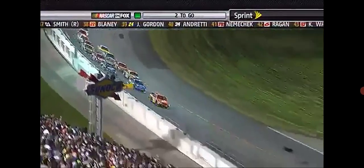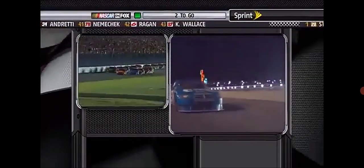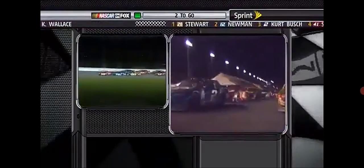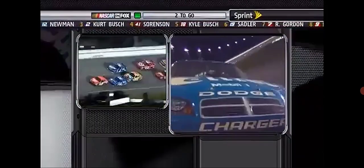What's going to be interesting, watch the high line. Remember a year ago, Kevin Harvick on the high side. Watch that high line. Boy, nobody really wants to go with the 18 right here. They all seem to be working against him, but if he can ever get there, look out. A little push from Newman and help coming. That's Kyle Busch trying to get to Stewart. Folks, 2 Dodges, 2 Toyotas for the win.